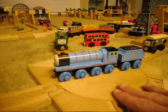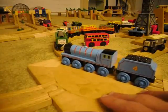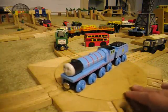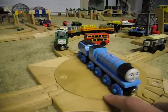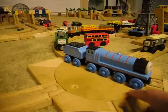Well, Gordon, he's blue, just like Thomas and Edward are. He's a big engine. He is an express engine. You know what that means? You know what express means? I'm sure a lot of you know what that means, but are there some people out there that don't know what it means? Well, find out for yourself.